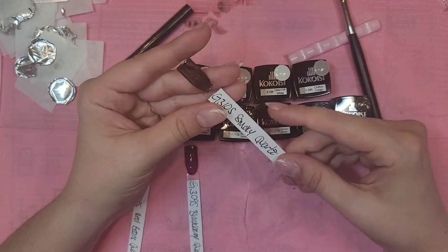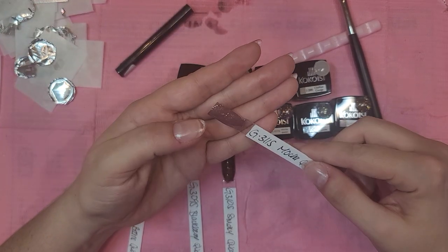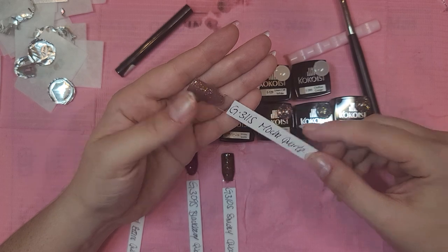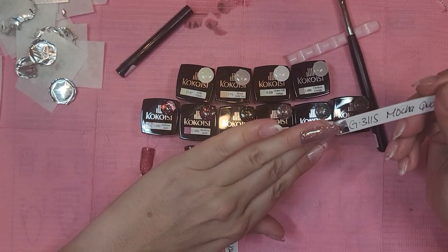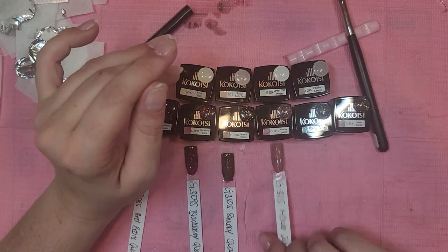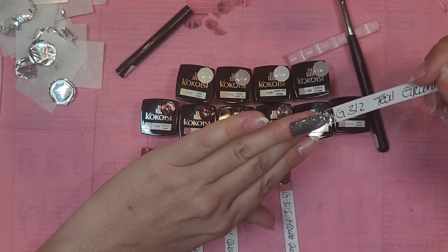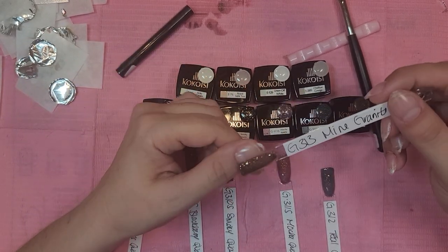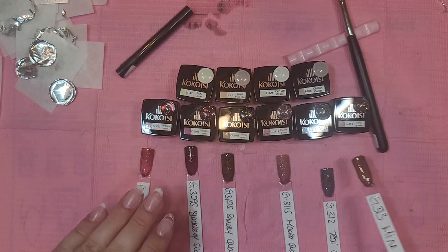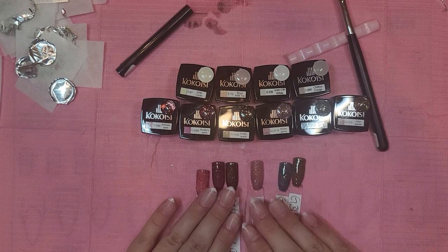The smoky quartz. That's delicate, actually. The mocha quartz. That is very delicate. That's very pretty. I didn't give that enough recognition either. Teal. That's fun. And then the Mine Granite. This is more of a brown, I feel like. And so that's the Mine series.